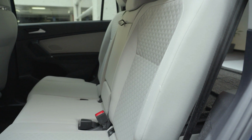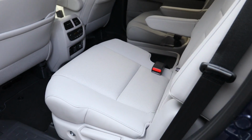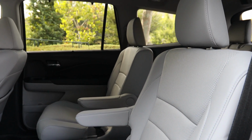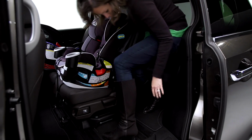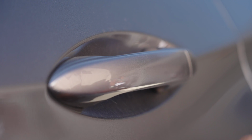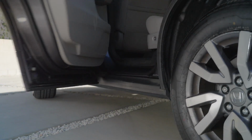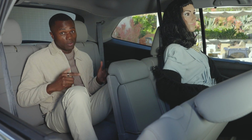Now, in the second row of seats, you'll have 2 choices: a bench with 3 seats or 2 captain's chairs. Unless you really need the extra seat, captain's chairs are great because they can be adjusted independently to keep little kids in reach or give adults a little more leg room. Now, if kids are going to be climbing in and out on their own, you should think about whether the door is going to be easy for them to reach to get open and shut, and how easy climbing in will be for them.